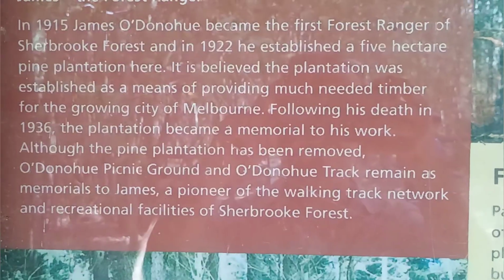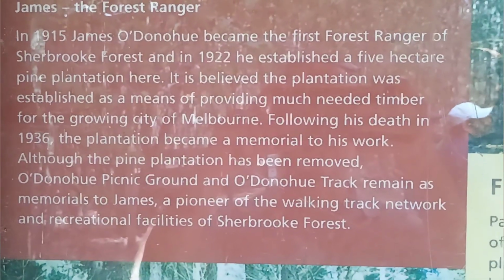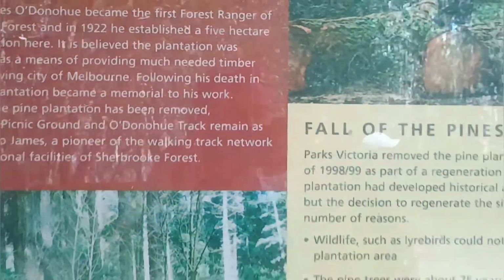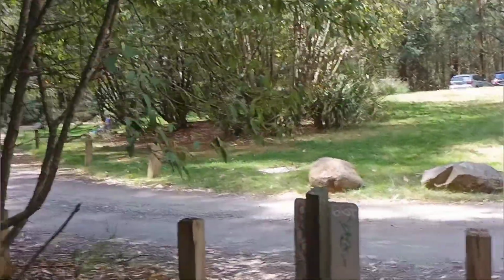Pine plantation has been removed. The O'Donoghue picnic ground is here, and the track remains as a memorial to James, a pioneer of walking track of Sherbrooke Forest. And that's it, the picnic ground where we had a lovely picnic today.